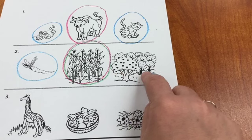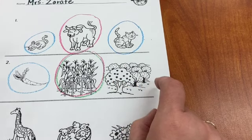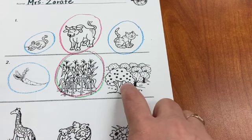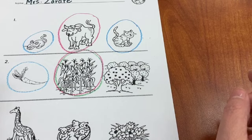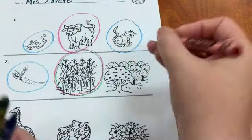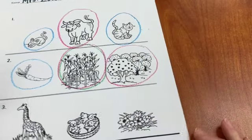We have trees with apples, apple trees in an orchard. Is that big, small, or tall? Would the apple tree be big? Yes, it would be big. So we are going to circle with a red crayon. An apple tree is very big, isn't it?